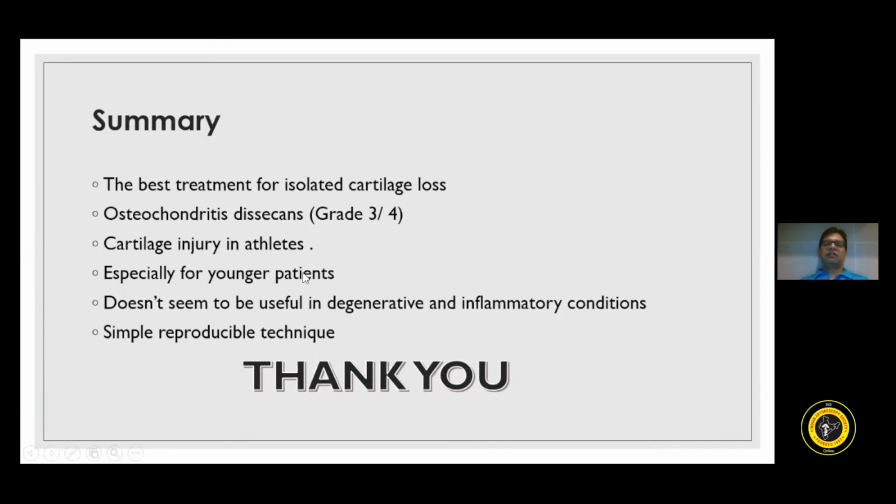And younger patients do much better than older patients. We know the reason is simple: the regeneration capacity is much better. And like I said, in osteoarthritis and inflammatory conditions, I have never done a case, and I sincerely doubt whether it's going to be successful. It's a simple, reproducible technique. Anybody can do it. But I would suggest that please read the manual, the simple steps of harvesting, and just go and do it. It's a simple procedure.